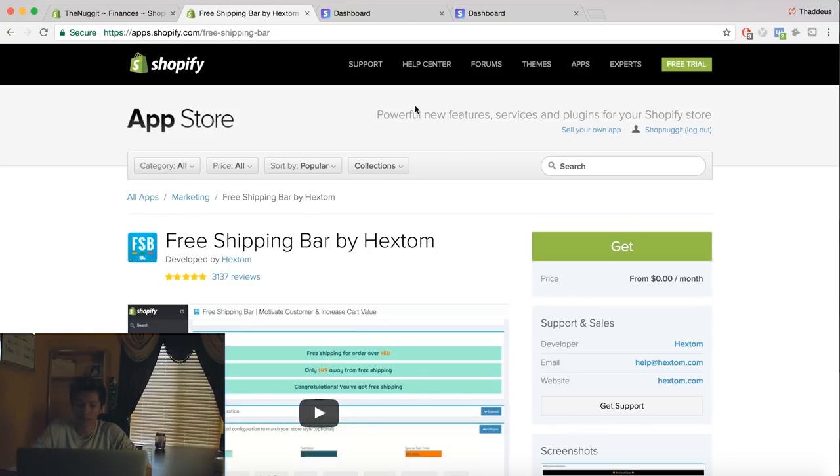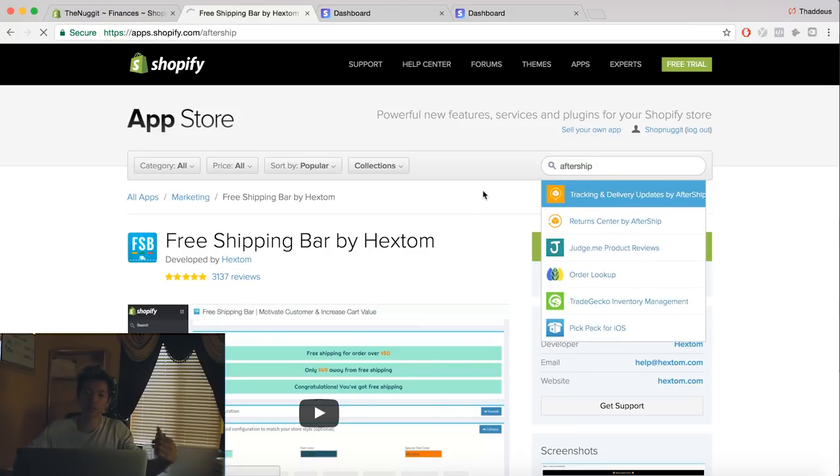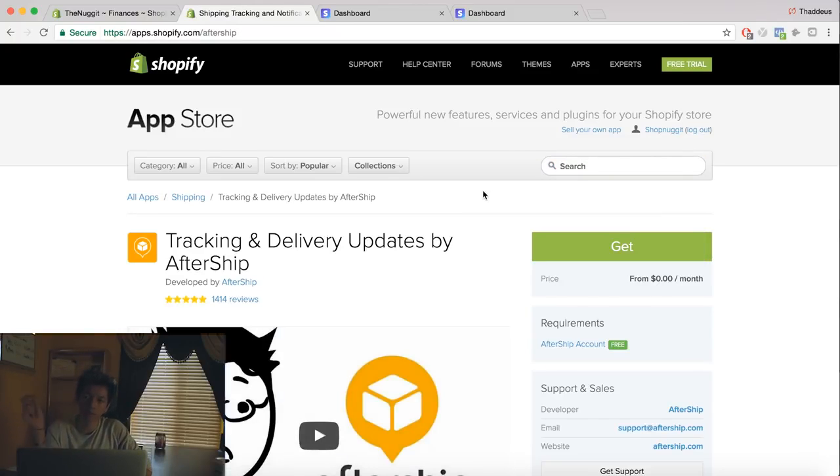And then the next one is Aftership. This is how they can track their orders themselves. We put up a little link on our website on the menu navigation, just says track your order. They view it, they input their order number, they track their order, right? So they don't have to hit you up on your support email as often, because that gets messy.